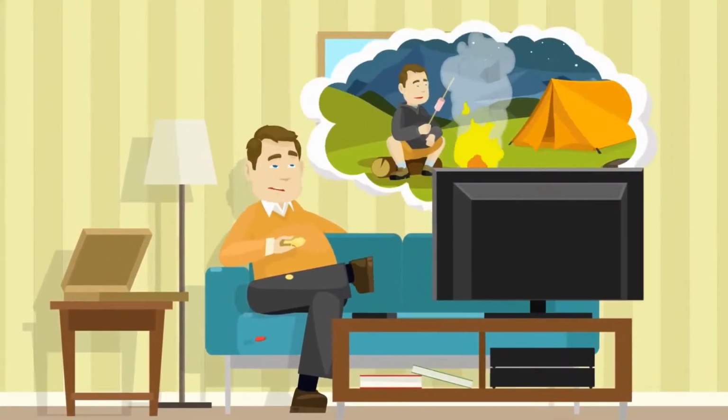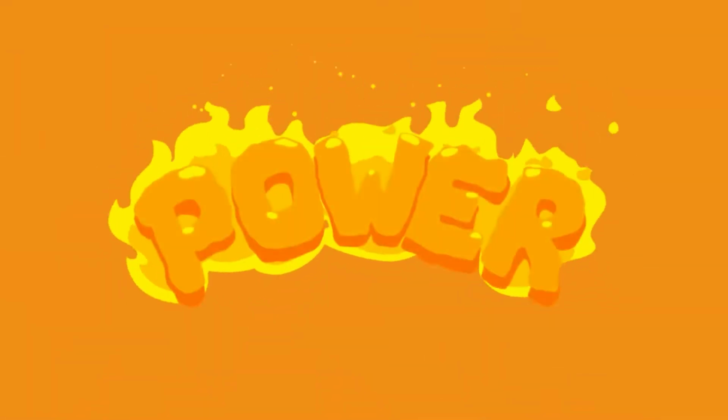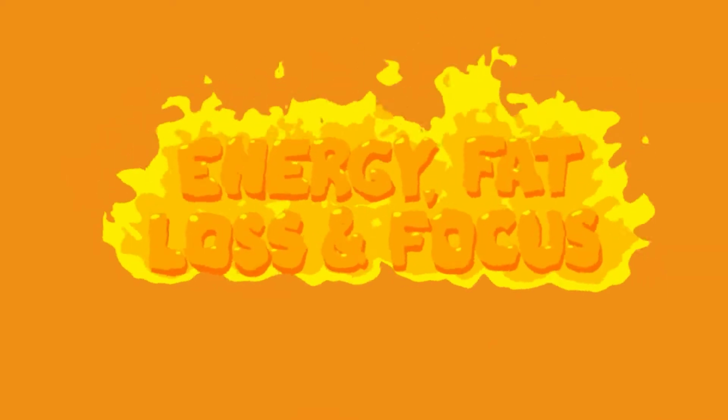Have you ever built a campfire before? If so, did you know that by building that fire, you've actually unlocked the power for unlimited energy, fat loss, and focus? Let me explain.